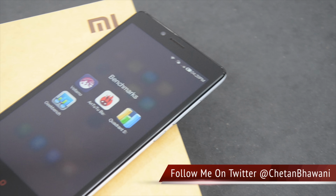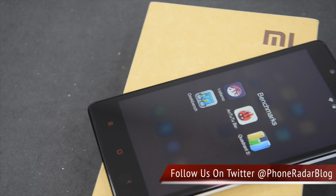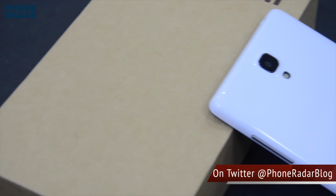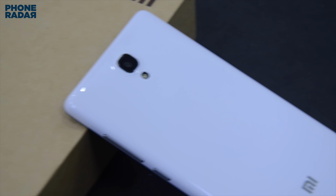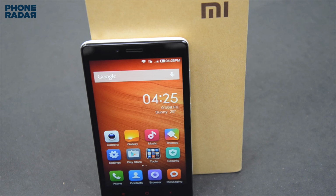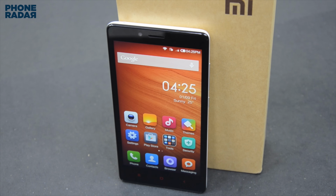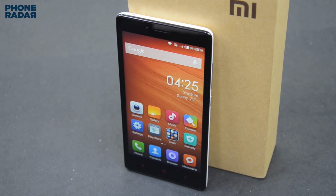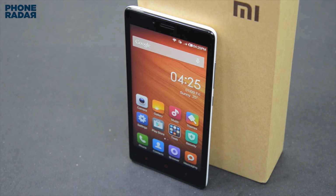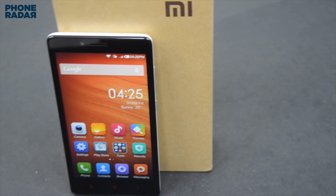The main specific feature or the specialty of the smartphone is the 4G connectivity, because Xiaomi had already come up with the Redmi Note and that had the 3G connectivity, and it had the MediaTek octa-core chipset, while this one comes with a Snapdragon 400 processor, and that is the reason why it can support the 4G LTE connectivity, and it supports the specific bands of TD-LTE and FD-LTE in India.